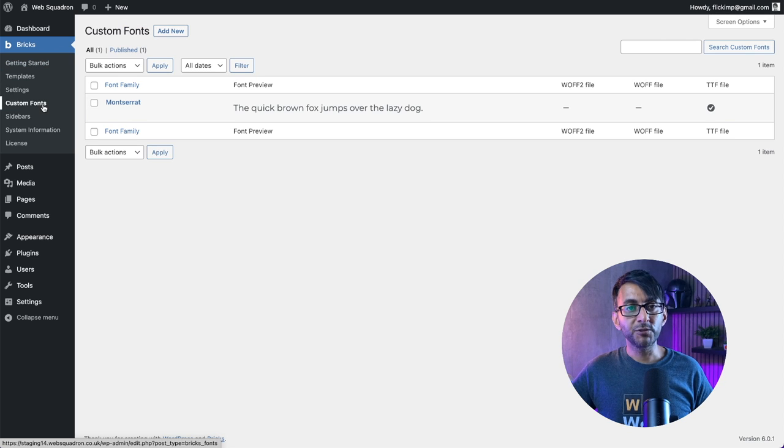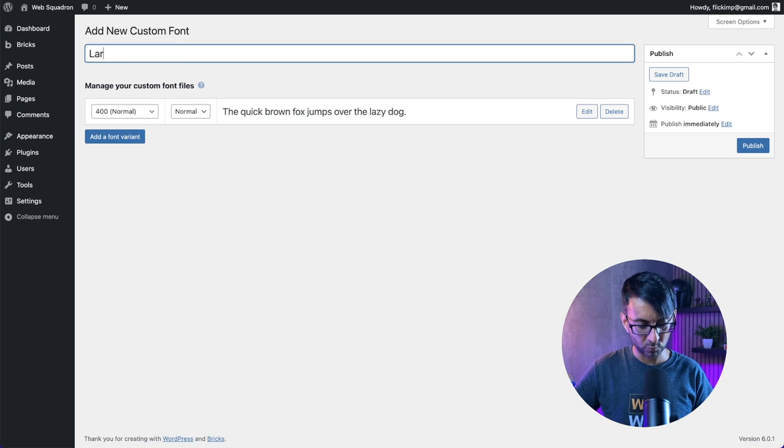You have the option of using custom fonts, so you get a limited supply of fonts within Bricks, to be honest. But if you want to use something like Raleway, Lato, or Poppins or something, do a custom font. What you do is you do add new, and you go over here, and we're going to type in Lato. And I'm now going to add in my variants. So just make sure you've downloaded them from the Google Fonts website and then just import them in.